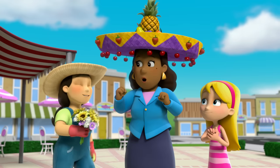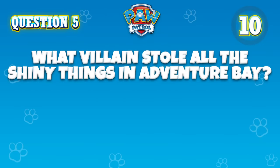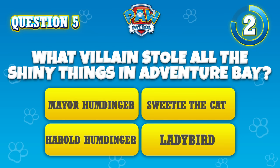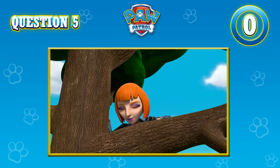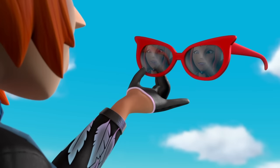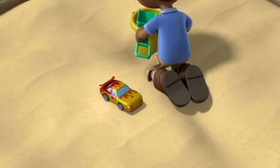Thank you! Thank you! It's time for PAW Patrol Trivia. How well do you know the pups and the world of Adventure Bay? Let's find out. Which villain stole all the shiny things in Adventure Bay? Mayor Humdinger, Sweetie the Cat, Harold Humdinger, or Ladybird? Do you know the answer? It's Ladybird. Ladybird stole all the shiny things in Adventure Bay. Ladybird, you are so clever and so gorgeous. I adore me almost as much as I adore shiny things.